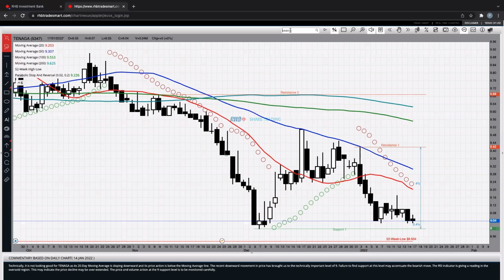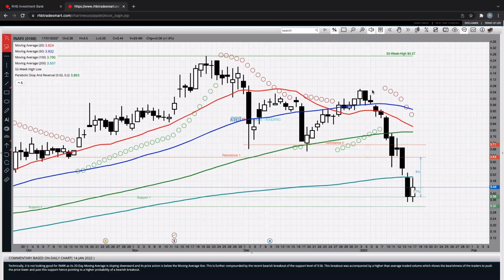Another one is Inari. Inari currently, the moving average line already crossed, so it's not a good sign for this short-term movement. And this bearish signal has been there for quite some days already, and it still hasn't managed to go up to this first resistance. Now it's blocked by this 200 days moving average line. If you want to enter, put a stop loss here, then we see whether it can move up around 5%, a 5% kind of swing.